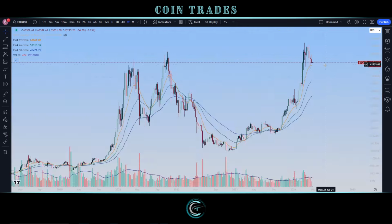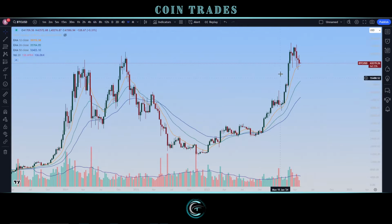Now, again, that's not to say that we couldn't actually end up losing the 12-period EMA and seeing a little bit more pullback down to even potentially the 26-period EMA holding the support, which also correlates to a very nice price level just above the $50,000 range that we saw as previous price support and resistance, as well as resistance on this kind of head and shoulders type pattern that we saw when we did experience our previous all-time high back in 2021.